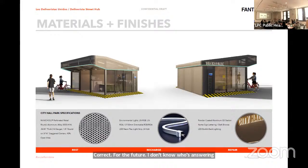In a way, it's a prototype. Right now, we have two hubs planned, this one and one later on down the line for the Upper West Side, but they won't all be identical to this. This is a modular hub, which Manman can get into more detail.